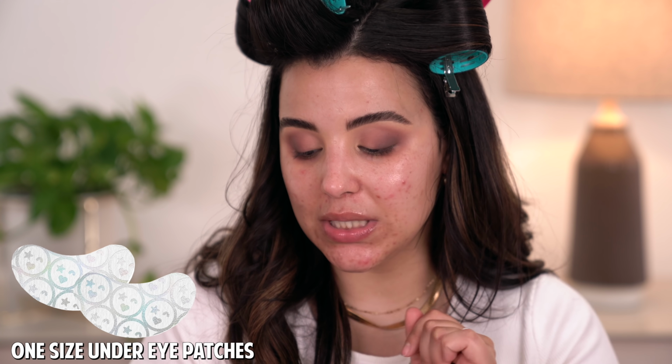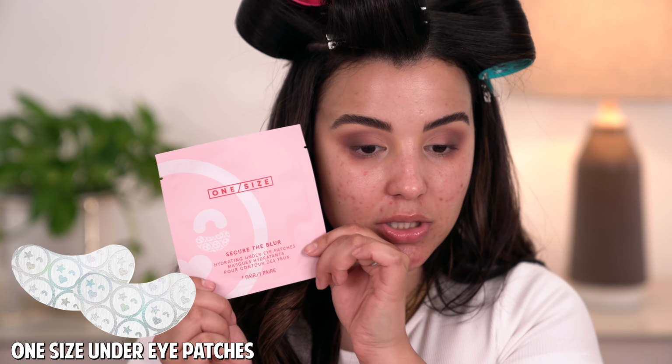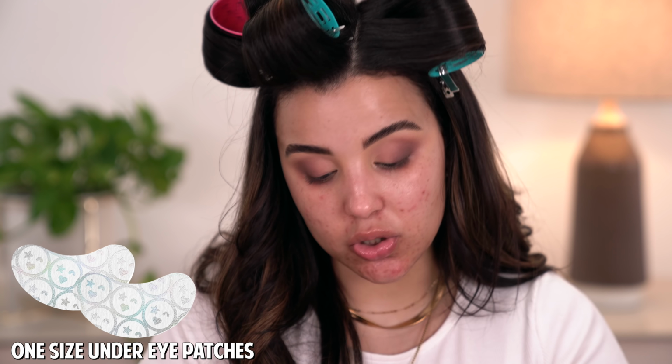I did get some cream eyeshadow sent to me in PR, by the way. Oh no, I really wanted to use these. These are by Patrick Star. These are the new One Size Secure the Blur Hydrating Under Eye Patches. And even though it's super late at night and I really don't need to hydrate underneath my eyes, I really want to try these out and use them because one, he took the time to send them to me, and two, I am obsessed with under eye patches.